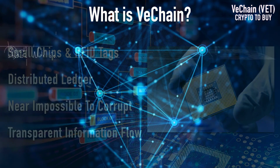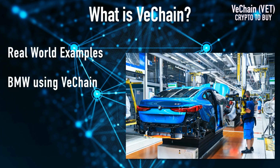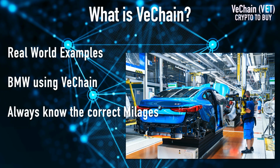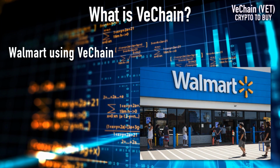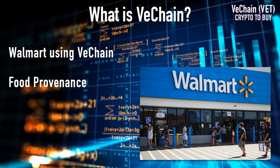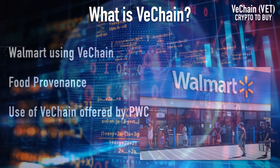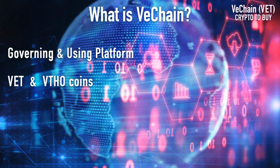between companies. Some real-world examples of this are implemented by major international corporations, like BMW for instance, who uses VeChain to prevent people from changing the odometer on a car, and this allows you to know the true number of miles that were driven by that car. Another major company using VeChain is Walmart, who uses VeChain to ensure that your food is actually from the place it claims to be, and this type of product verification usage is exactly what PricewaterhouseCoopers is currently offering to its clients.